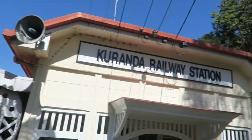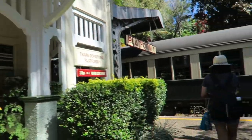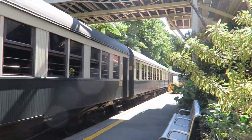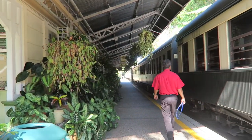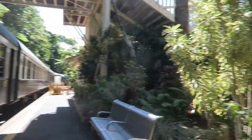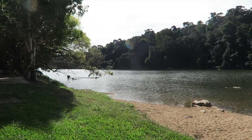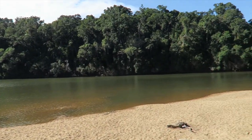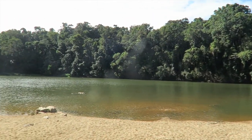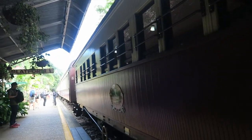Okay, so we are going to take the train at the Kuranda railway station at 3:30. So cute. So we're gonna take this very old school train over here. So nice. At 3:30 and now it's 2 o'clock. Gonna take the train.